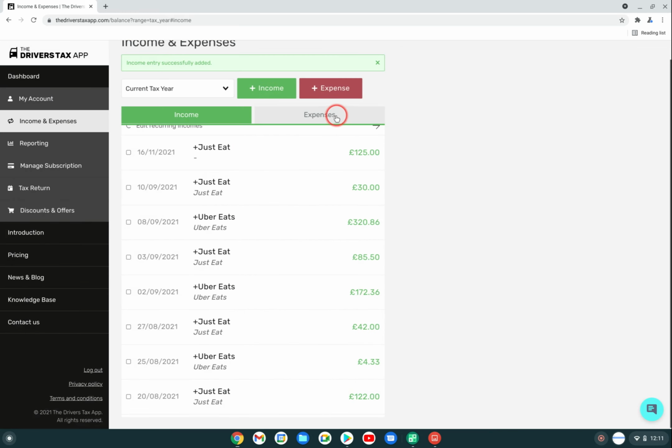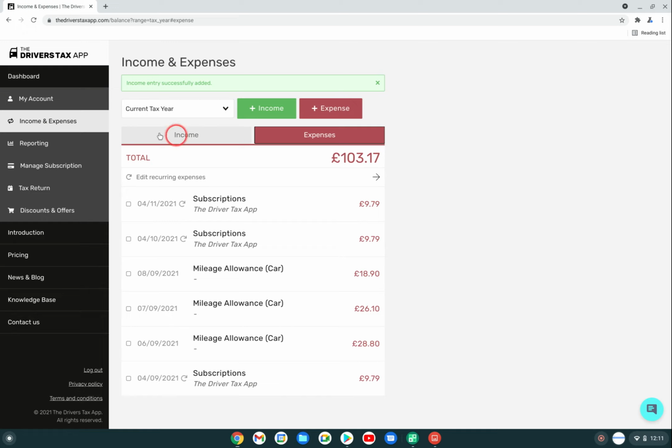If I just move on to my expense list for the current tax year, you can see the actual app itself costs £9.79 a month. I'll go into the actual subscription pricing shortly. But it's costing me £9.79 a month, and this is my petrol claims. I've only entered 3, and in September I haven't done August and July yet, which I need to do. I've got all my income in properly, but I haven't got expenses in fully yet.